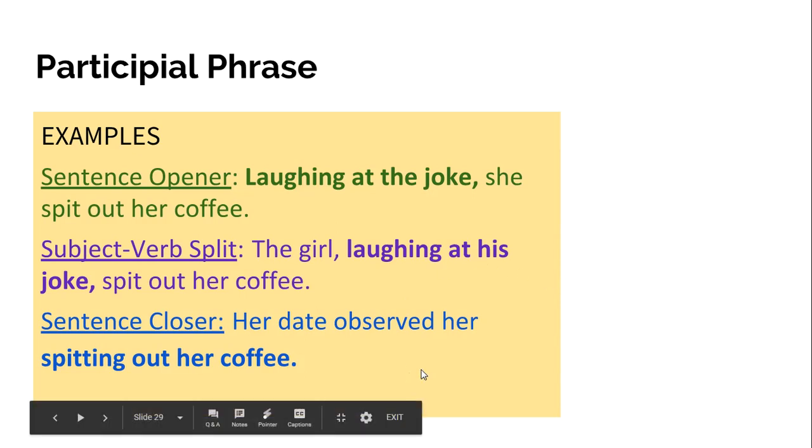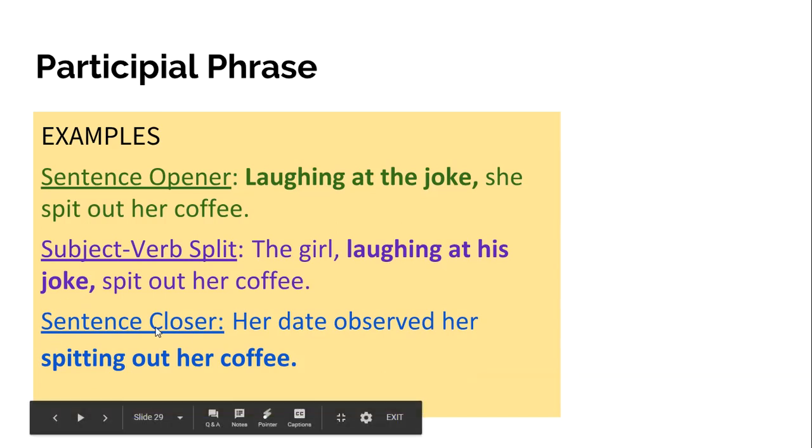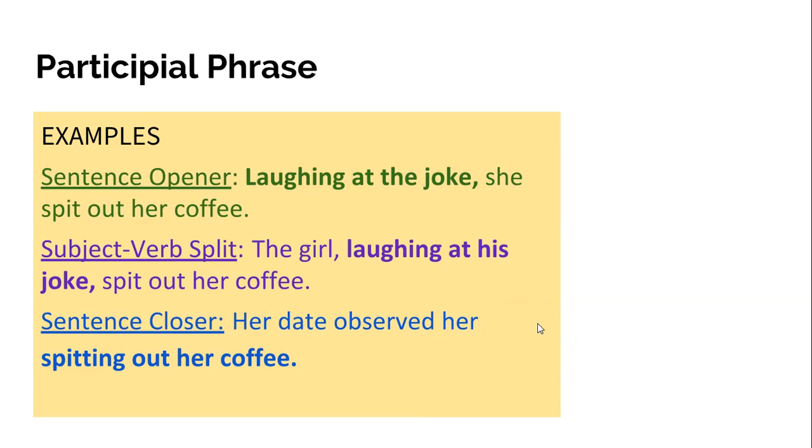And then in the blue sentence, here's what happened on the other side. Her date observed her spitting out the coffee. Here, spitting out the coffee is modifying her. And again, those are all acting as adjectives.